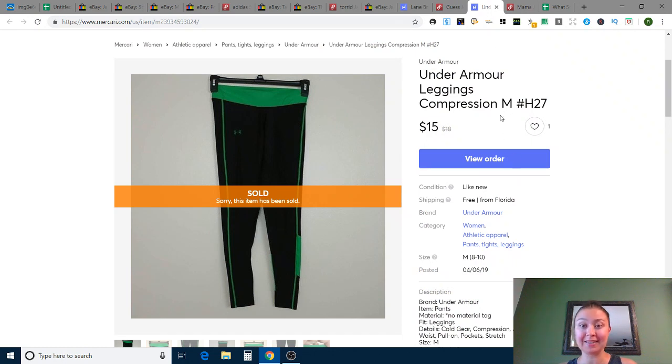Under Armour leggings on Mercari. These were listed for $18. She did an offer for $15. I accepted that. This one I was able to, because she did an offer. I have all my Mercari listings set up for free shipping through the Mercari system.